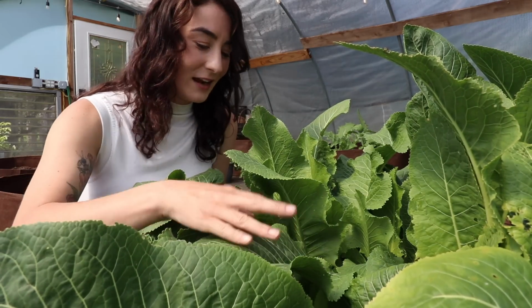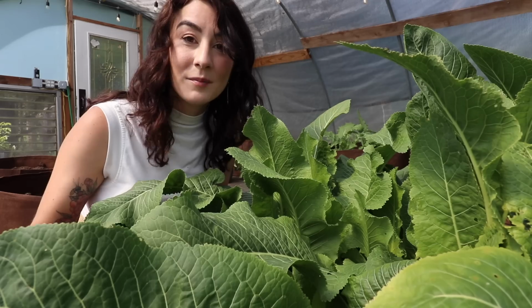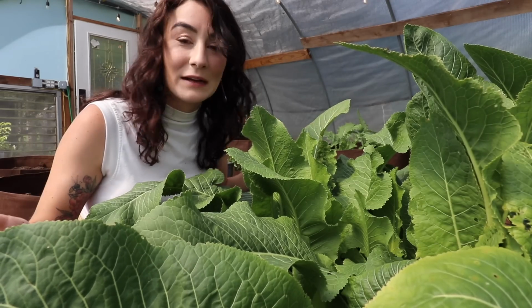And I'm excited. Growing horseradish has been great because it's sometimes hard to come by. So, you know, all you have to do is take the root.